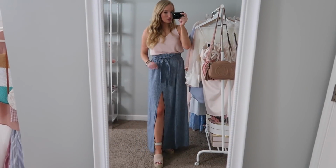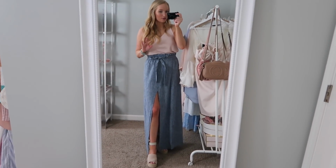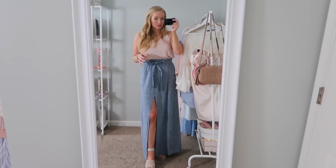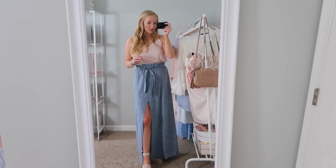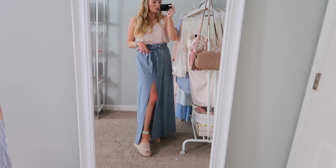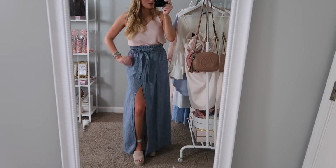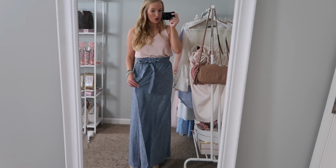So the skirt was just a little too long for me to wear flats, so I ended up dressing it down. When I originally ordered it, I thought this would be cute to wear super casually since it is chambray, but I would say this is still casual, but it's a little more dressed up than I was going for with the shoes. But I needed that height there, and I'm 5'5". It is a wrap style, so if it's really breezy, I would not wear this.